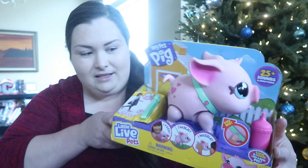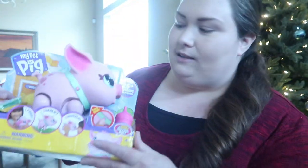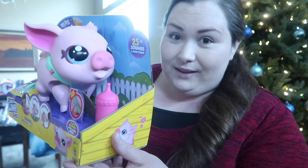So I'm gonna start with Kenzlee, who is my 8-year-old, and we're just gonna go through all the fun stuff. First up is this cute little pig, you guys. It's adorable. It's like a live pet. Let me show you. Can you even? So cute.